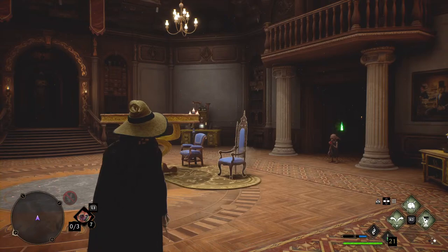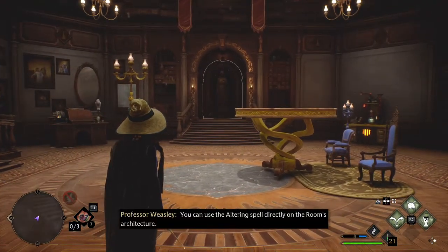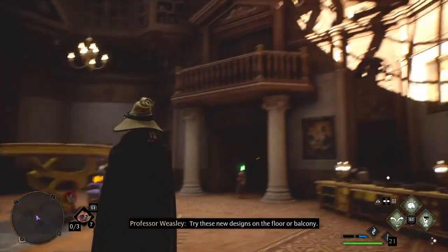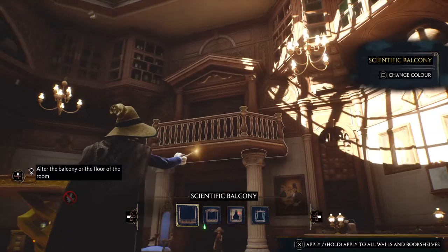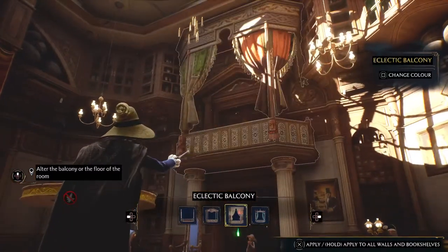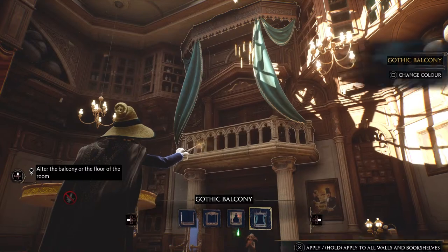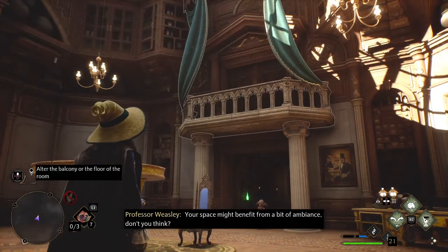Nicely done. Now you're ready for something a little more advanced. You can use the altering spell directly on the room's architecture. Try these new designs on the floor or balcony. Your space might benefit from a bit of ambiance, don't you think?